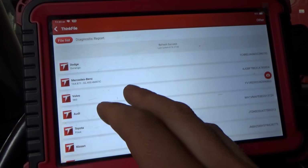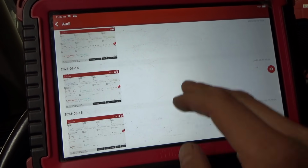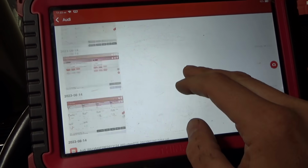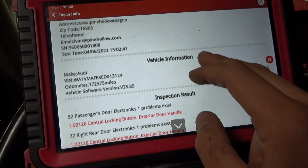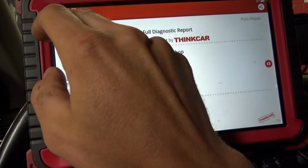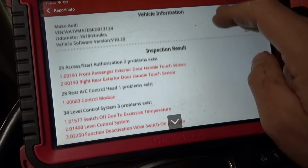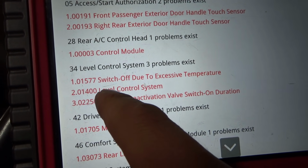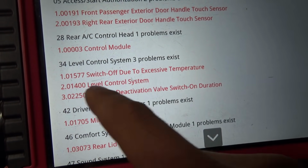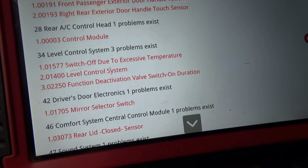So the initial health report here for this Audi, and it only works with the engine running, that's why the engine's running. This is the initial health report. Let's see here. Oh no, this is from before. So 3 codes: switch off due to excessive temperature, level control system, and function deactivation valve, switch on duration. Alright.